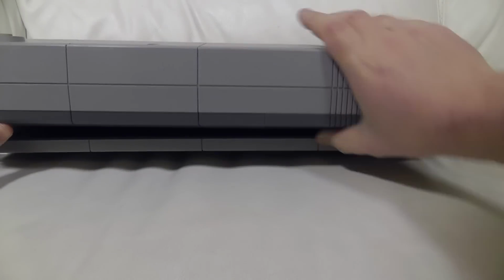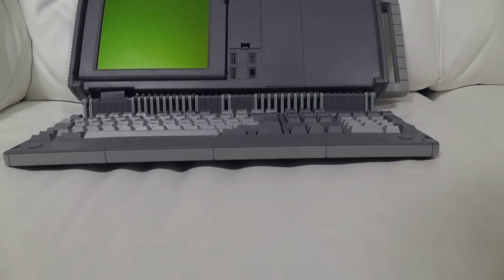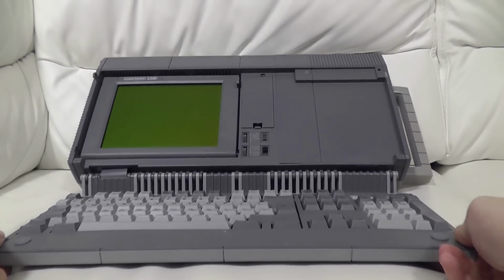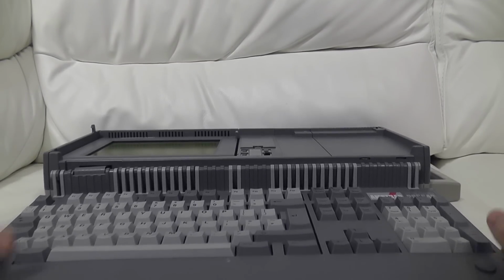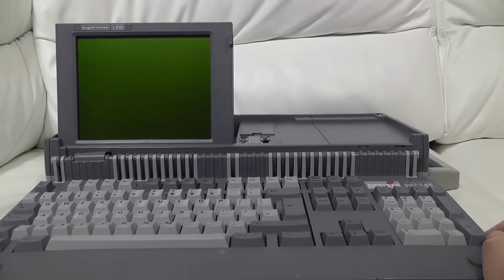Push these bits down, flip it up, and oh my goodness, look at that. I think we're actually going to have to fiddle with the camera there. There we go. So, oh actually, you can do it like this as well. Bring it forward and the screen comes up. How's that for portable?